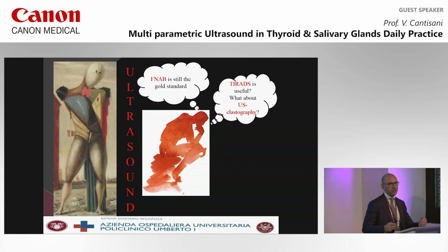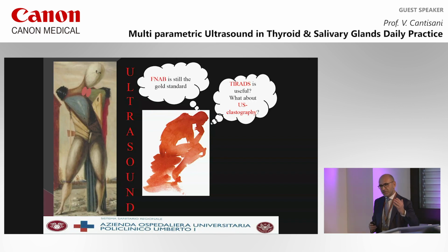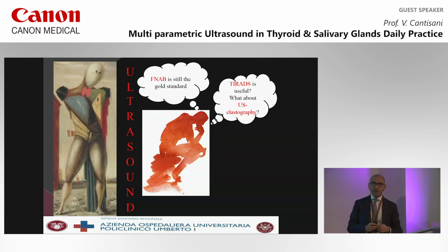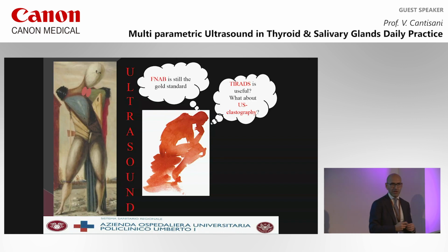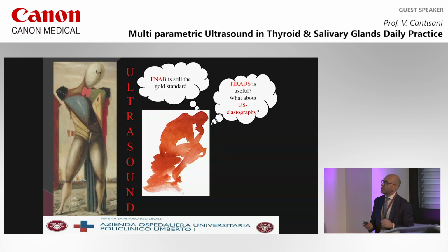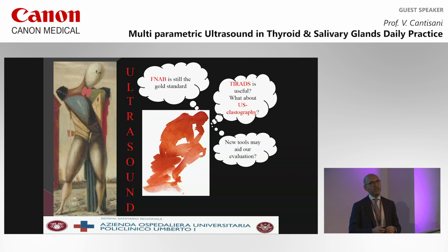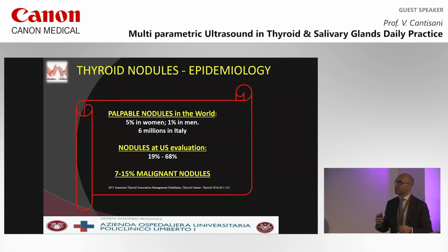So I look at the literature and I see what is present, what is still missing. At that time when we started, we understood that we still needed something more to address the possibility of reducing the number of unnecessary biopsies and unnecessary thyroidectomies. How to do it? Which are the new tools that we can use in daily practice to try to overcome these kinds of limitations?